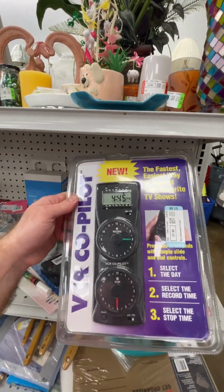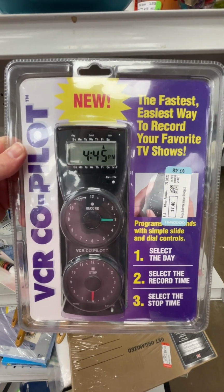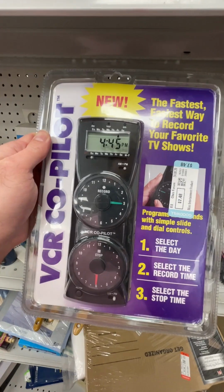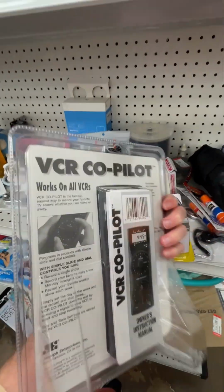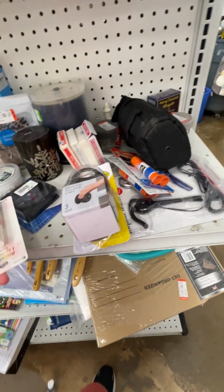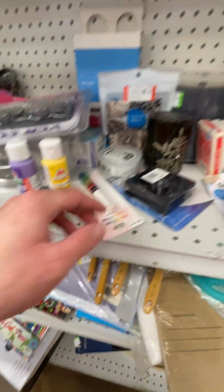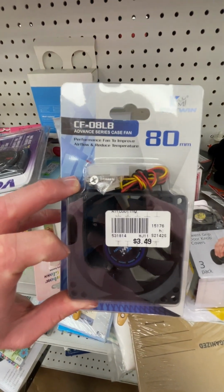VCR co-pilot. What is this? Record your favorite shows. That's kind of neat. You think they did? Yep. I'll tell you, your dog is enough of a babysitter. Computer fan.